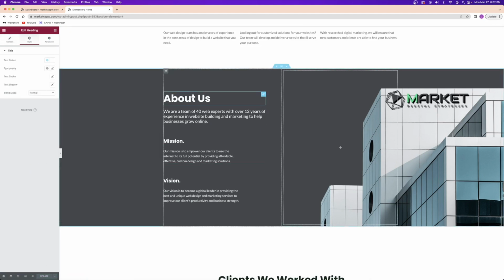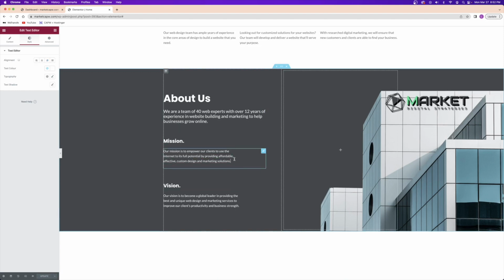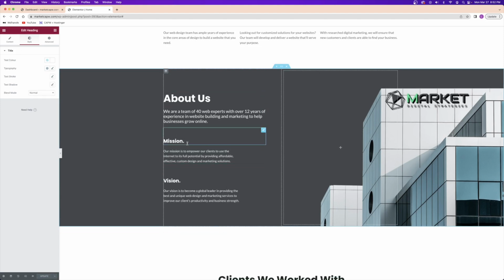Okay, now again, the mission. This is where you would put in your mission statement for your company or for your digital marketing agency. And this is also where you would put your vision, or you can completely change this and say this is about us. Maybe you just delete these two titles and you just put one giant paragraph talking about how you got started, how long you've been doing this, what your expertises are, those kinds of things. Okay, so that's the About section.